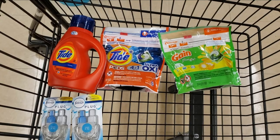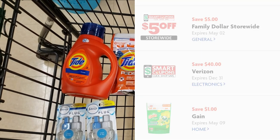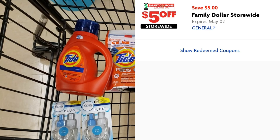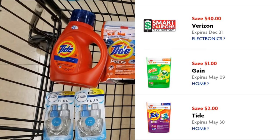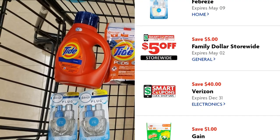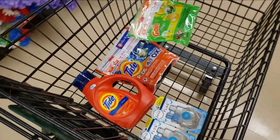We need $25 worth of stuff. We don't want to pay that much, but we need $25 worth of items in our cart because there's this great coupon for $5 off when you spend $25. Now we're going to get $25 worth of items in our cart. Then that coupon is going to take off $5, and then all of our other savings are going to come off as well. So we're going to do something awesome today. We're going to end up paying around $10 for everything that we're getting.